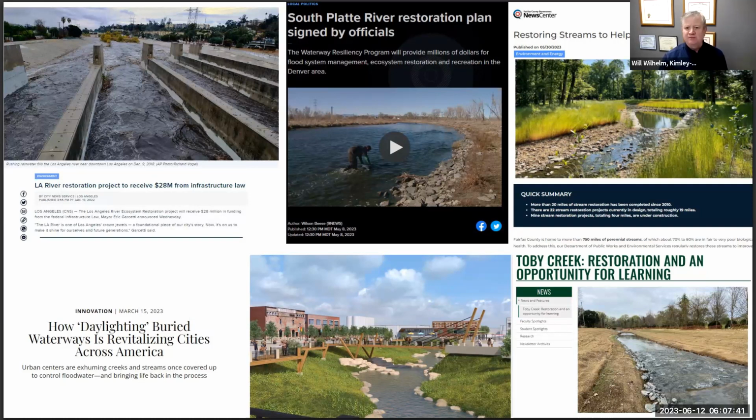LA River gets 28 million from the infrastructure law. South Platte, for those of you in the Denver area, a combination of Corps money and Denver money is going to invest $500 million there. Fairfax County, top right: how daylighting buried waterways is revitalizing cities. I think this is in Missouri. Toby Creek, that's a project I worked on through the campus of UNCC, an opportunity for learning. So there's this desire, I think, to re-engage our rivers in these urban environments.